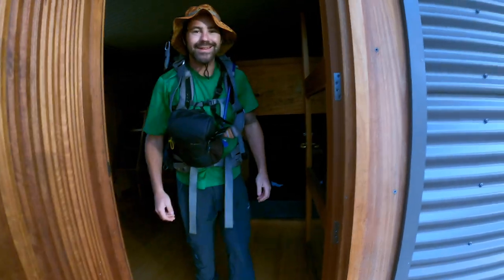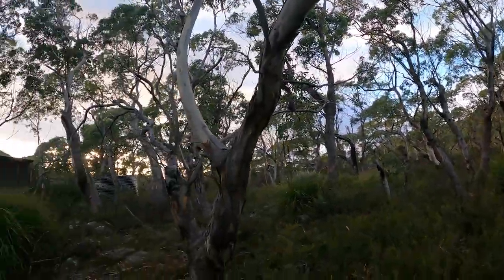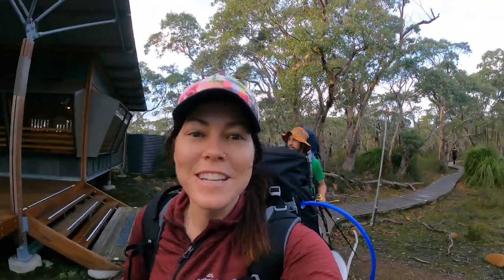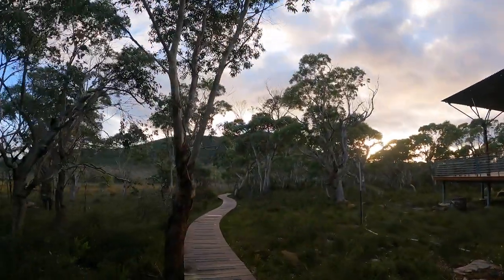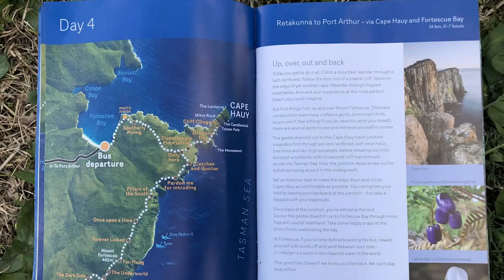Are you ready? I will be here and waiting for the sun. See you up there. Okay, we are off. It is 8 o'clock and we are ready to go. This was a lovely hut as well. Now, the challenge is up there. 14 kilometers to Fortescue Bay.